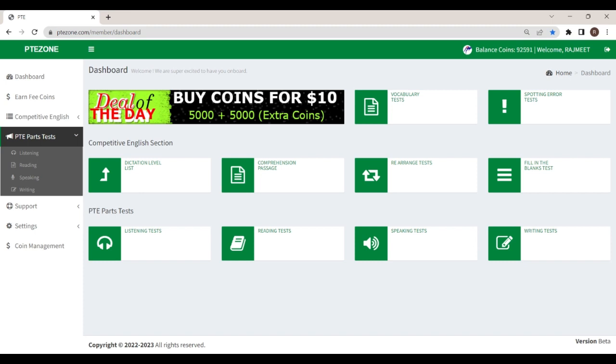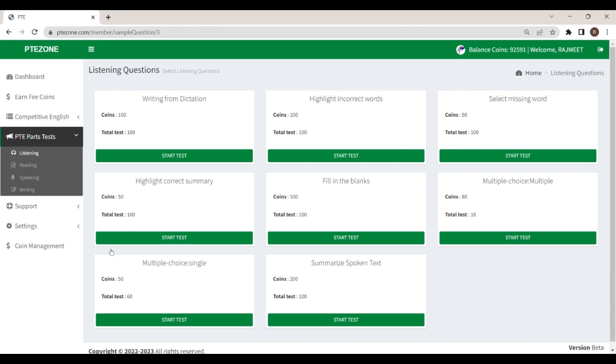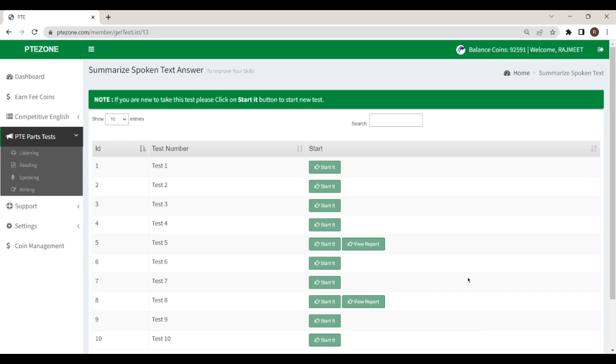Let us start with the listening module. The listening module has 8 parts. Today we will practice the listening module task, summarize spoken text. In this task, you will hear a recording. Listen to the recording carefully and write a summary in 50 to 60 words for the recording.